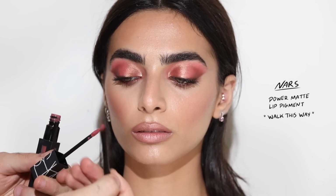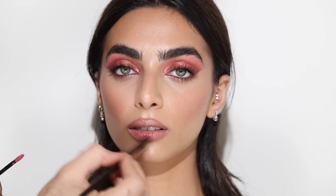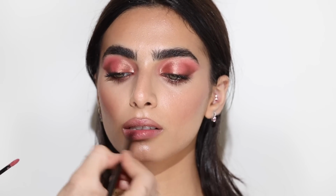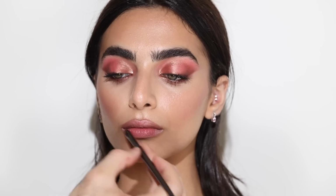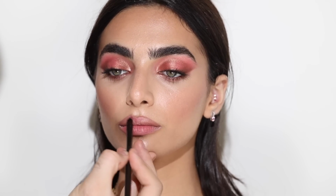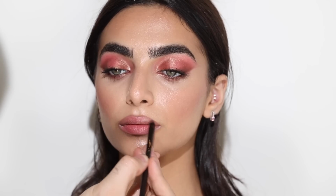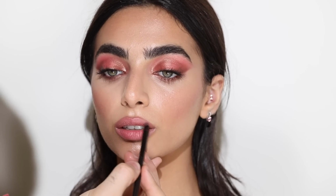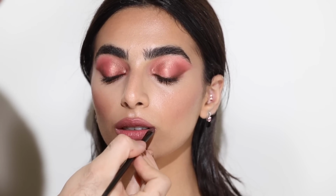For lipstick, I'm taking the NARS Power Matte Lip Pigment in Walk This Way. And this is a liquid matte lip. And I'm going to be using this almost like a stain. So I'm taking a very thin layer with a lip brush. And I love using liquid lipsticks with lip brushes. If you haven't done that, please try it. It'll just make the liquid lipstick much more wearable. It doesn't feel heavy or thick. Plus the NARS lip formula is very thin. So that's what I like in a liquid lip. If I'm doing one, I want one that's very thin.